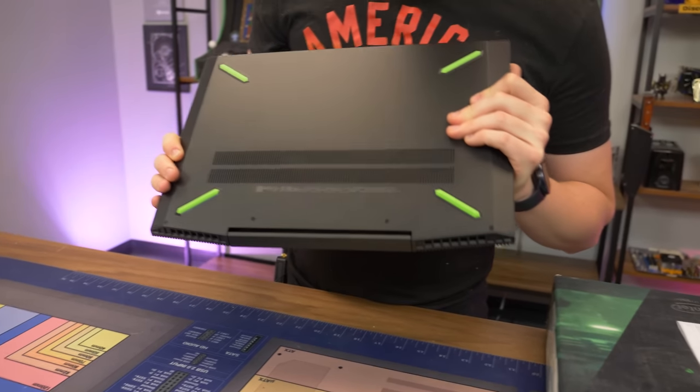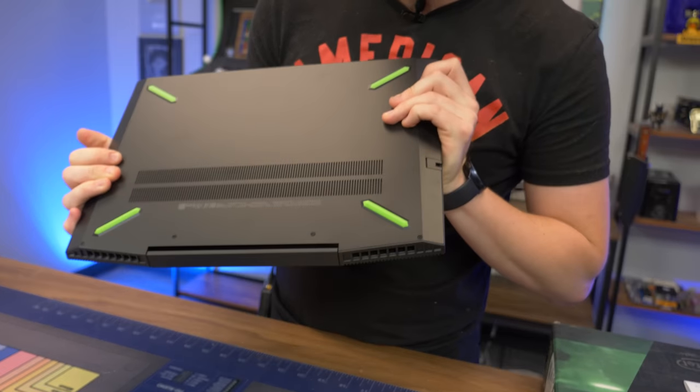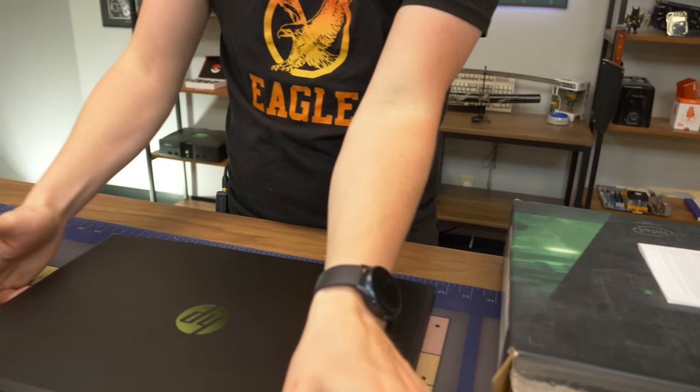Those green feet look fake. Does that make any sense? They're not the same color. It's like a whole different thing. Yeah, maybe we got a refurb. And this is supposed to be new, by the way.